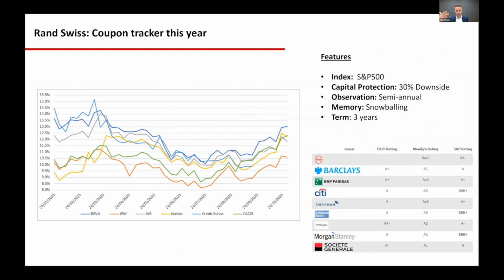So we ping the market regularly to see what the coupons are. You can see this is over the year. We were getting up at about 14. These are all the different issuers: JP Morgan, Morgan Stanley, BBVA, Credit Suisse, all different issuers that we ping to see what they'll give us in terms of coupon through the year.